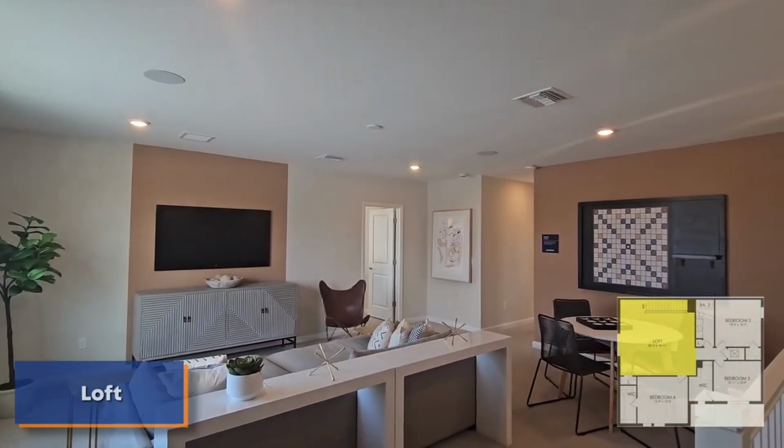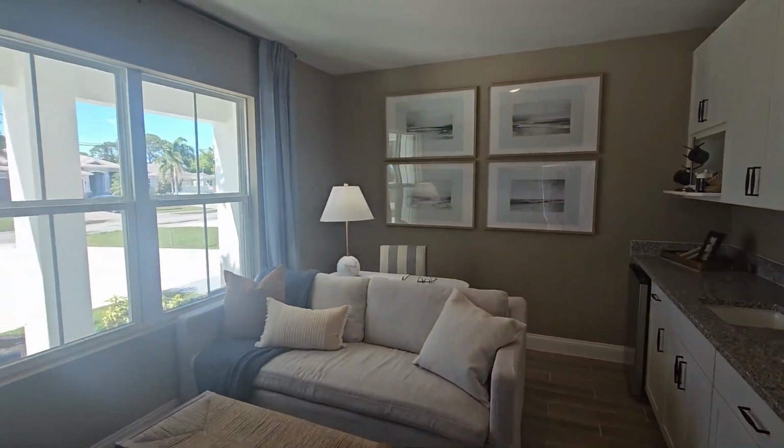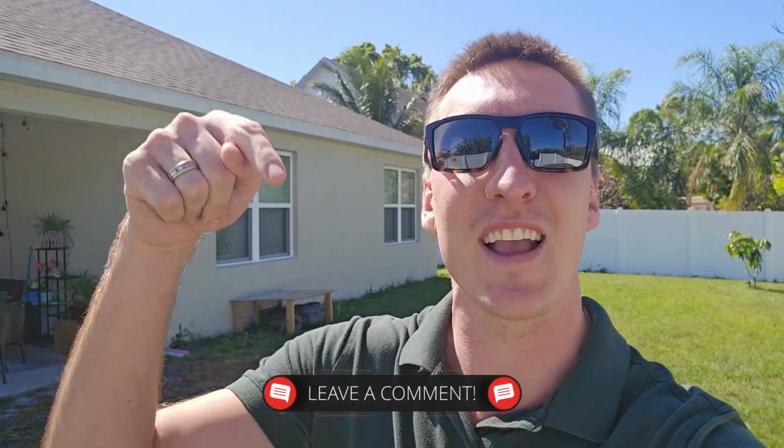Okay, everyone, so those were a few options for multi-generational living here in Florida. Let me know which one works best for you. Would you rather have the 2-story home with a lot of extra space? Or would you rather have that smaller home like the Passion Flower, but it has its own kitchenette and private entrance? Let me know your thoughts down in the comment section below.